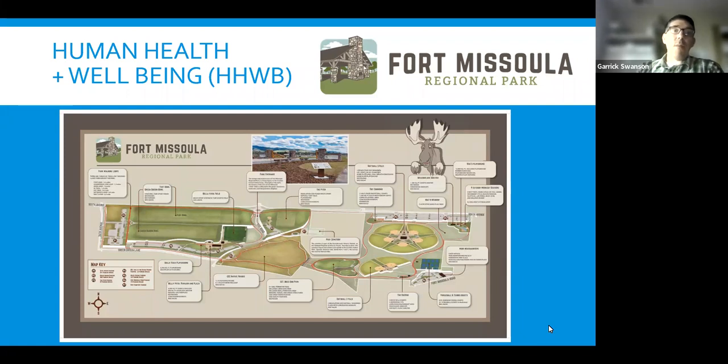Looking at being a developed park, human health and well-being is one of the core benefits of the park. The park is programmed and designed to maximize opportunities, promote recreation for all, and accommodate both primary and secondary user groups. The park is open year-round daily from 6 a.m. to 11 p.m. with peak use after 4 p.m. and on weekends, typically between April and October.